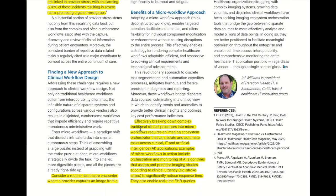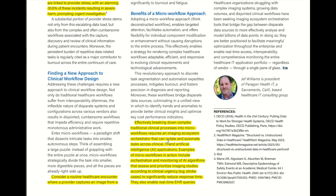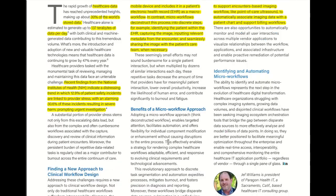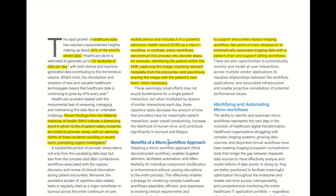Here he's also talking about how effectively breaking down complex traditional clinical processes into micro workflow requires an imaging ecosystem orchestrator that can isolate and automate tasks across clinical, IT, and artificial intelligence applications. Examples of micro workflow in action include orchestration and monitoring of AI algorithms that assess and prioritize imaging studies according to clinical urgency, for example stroke cases, to significantly reduce response time. They also enable real-time EHR inquiries to support encounter-based imaging workflow like point-of-care ultrasound, to automatically associate imaging data with a patient chart and support billing workflows.